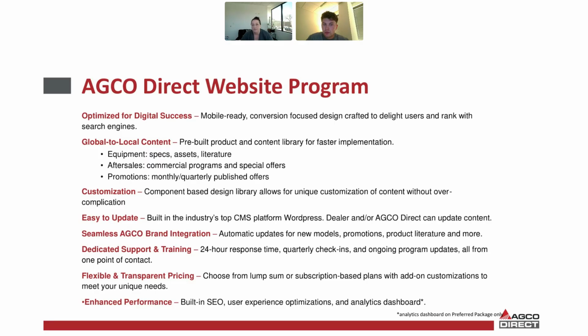Customization, like Max said, it's a component-based design library. So they do have specific components that are there, but it is fully customizable. I know some dealerships have a fully white website. Some dealerships have a black background on their website. Some show videos at the beginning, some show images. So we allow for that unique customization of content without overcomplication. We can discuss it with you. Anything that you want, we'll make sure it happens.